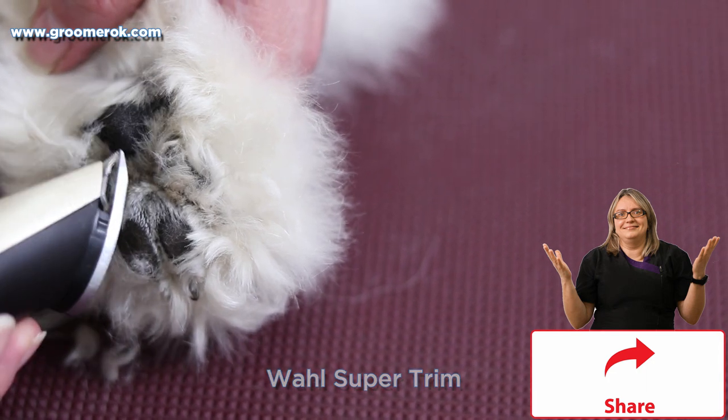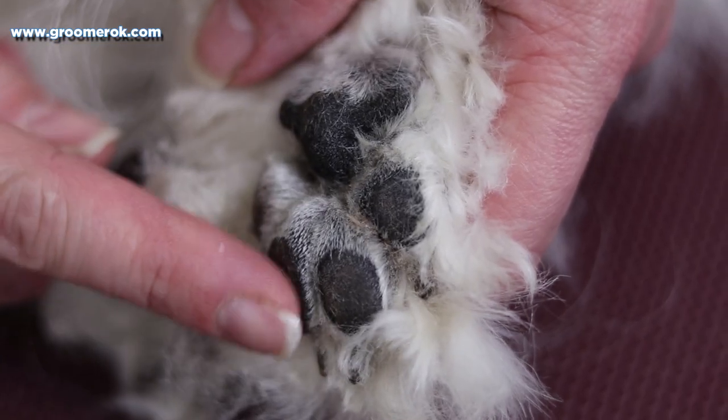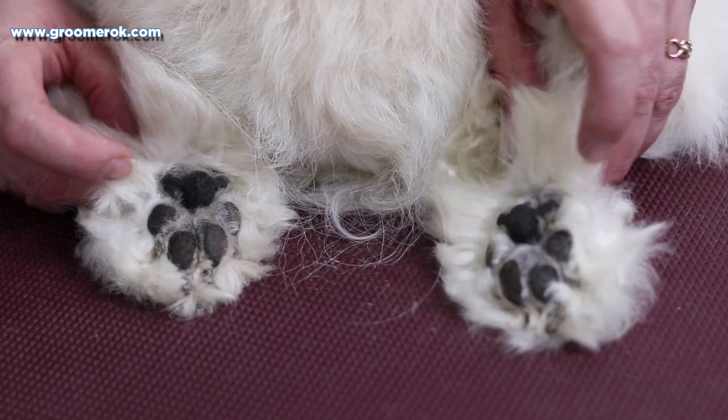I'm trimming the coat short on the pads of his paws. However, I'm not shaving inside. Keep in mind that the coat between the pads protects the dog's skin from injuries and cuts.